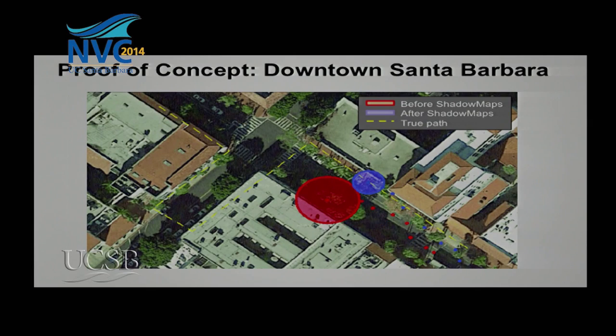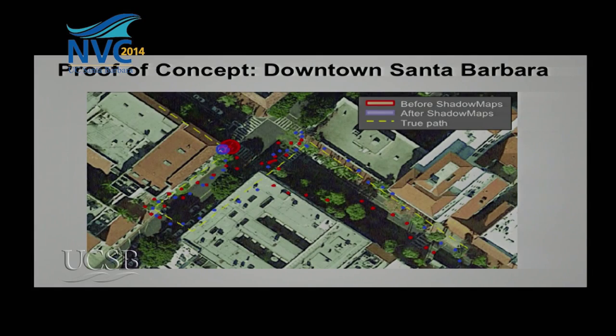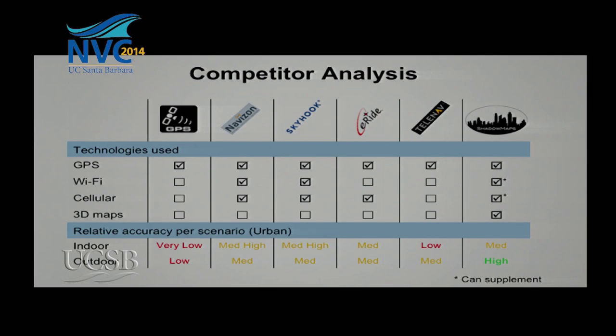The red circle, the standalone GPS estimate, diverges across the street to 50 feet of error right away. As we approach the intersection, satellite visibility improves, and standalone GPS performance improves as well. We then see a second cross street error as we go down the second urban canyon. So just in a matter of 30 seconds in downtown Santa Barbara, we're able to correct for 2 cross street errors. Now, Santa Barbara is not known for having very tall buildings. When we field test our algorithms in larger cities, such as San Francisco or New York, we expect our algorithms to work even better. Let's go over the competitive landscape.